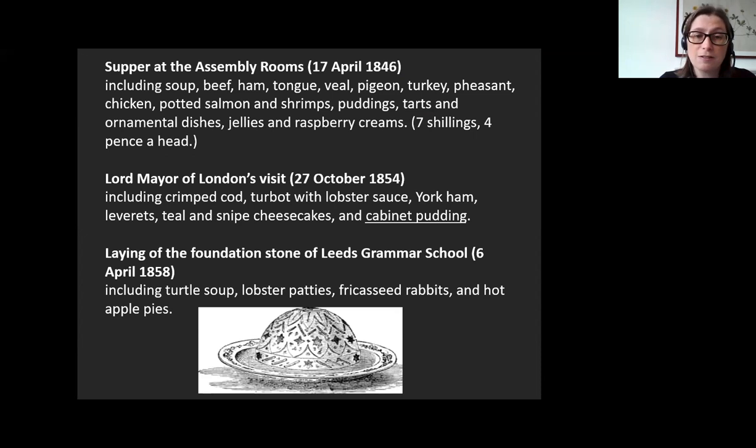And the laying of the foundation stone of Leeds Grammar School in 1858 would have turtle soup, lobster patties, fricasseed rabbits, hot apple pies. Wood was also called on to provide teas, coffees and meats, as well as finding tables and seats for 224 boys and 106 guests. And he apparently assigned one bottle of wine for every 8 boys, as well as 24 bottles for the guests.